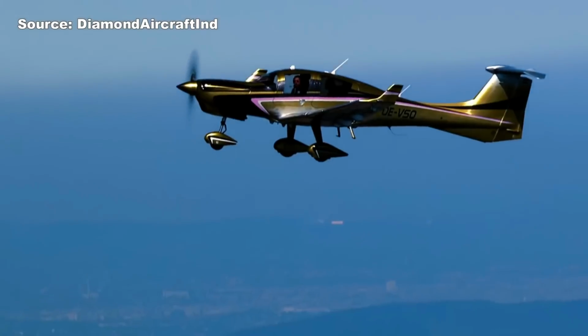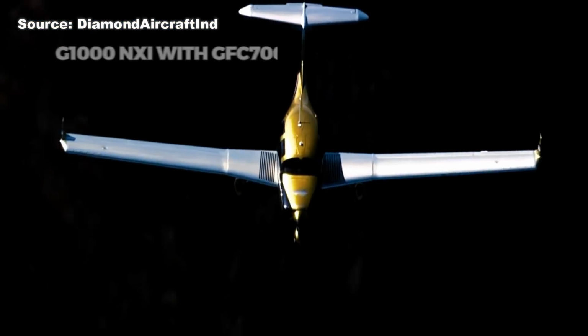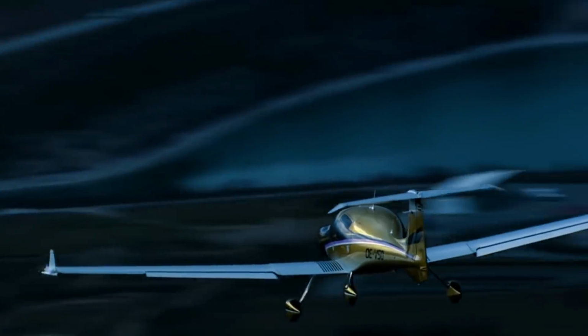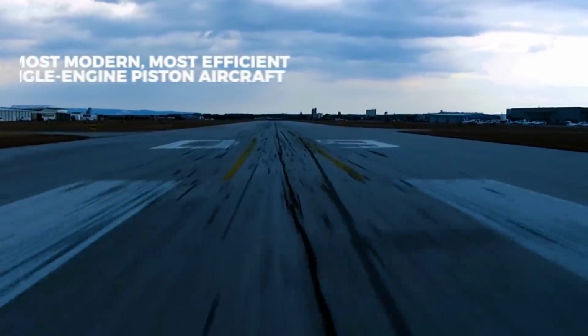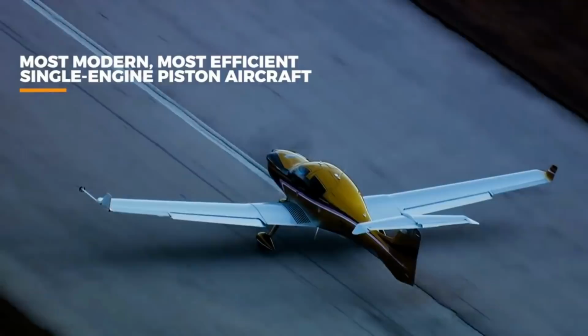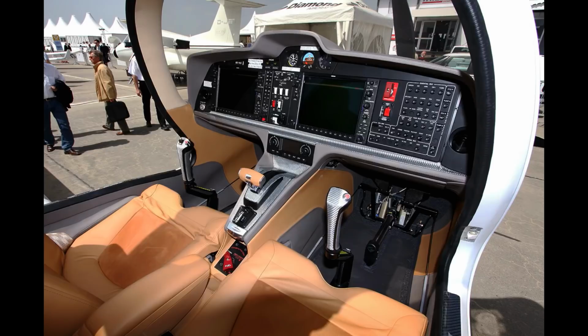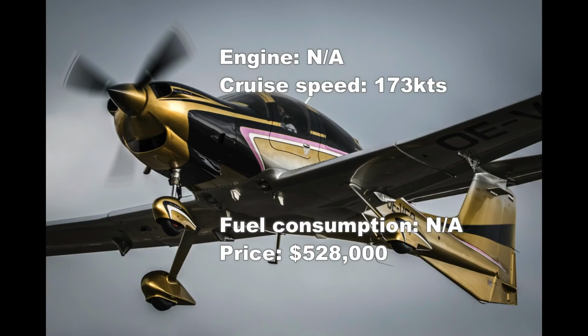Now, the only color scheme we've seen so far is your general white paint job, and then recently they came out with this gold, black, and purple. It looks very interesting, but not tasteful for me. So I hope GARMIN does give you a better color combination than this current one. But anyway, until we know more, the DA50 is expected to launch sometime this year, and hopefully they're able to get the certification for it. And I'll definitely keep you guys updated once the airplane hits the market.